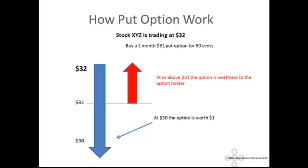Now, if at the end of the month, stock XYZ is trading at $31 or above, our put option is worthless. However, if at the end of the month, the stock XYZ falls to around about $30, then the option is worth $1. Difference between where the stock is trading and where we bought the put. Now, obviously, if the stock went to, say, 0, for example, then our profit on that would be $31, and we would have effectively turned 50 cents into $31. Of course, if you are holding this stock as well, then any gain from the put would be offset by the loss on the shares. But you can see how from this example, puts work as protection on our portfolios.